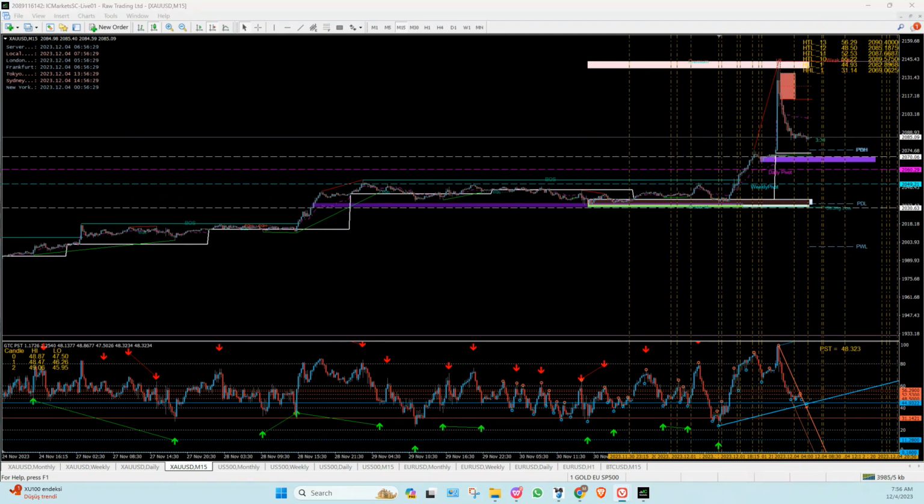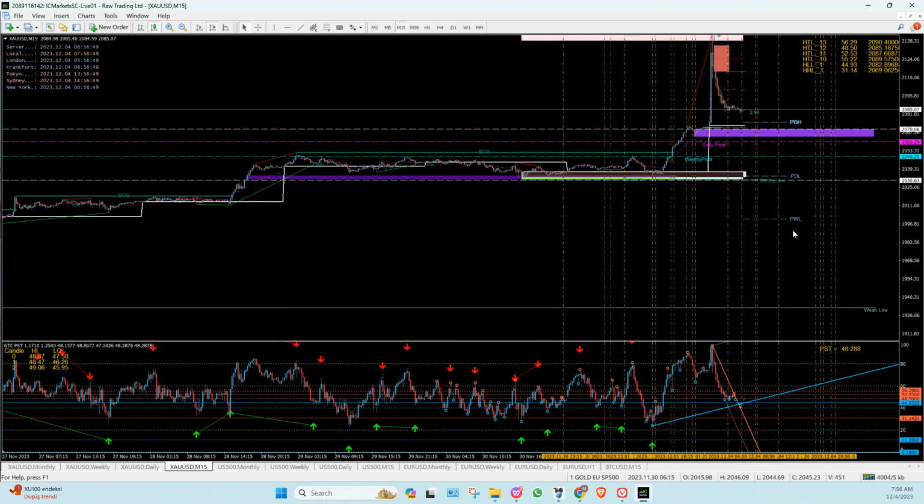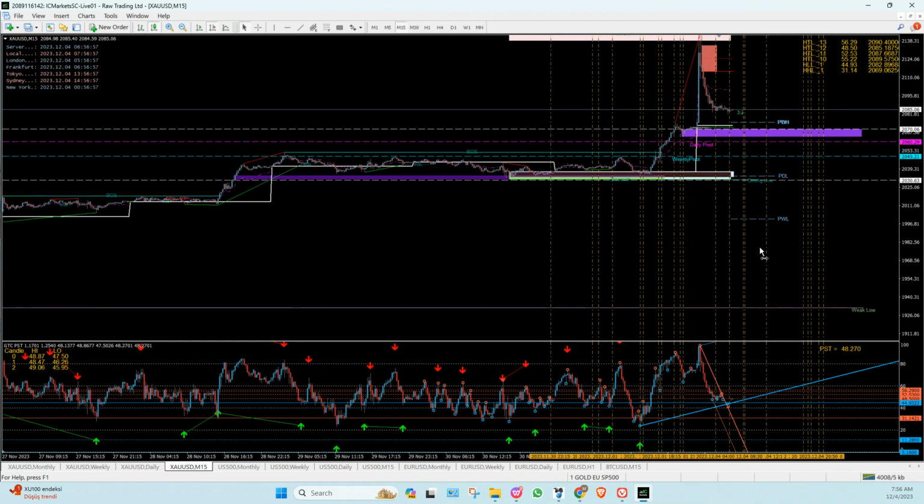Okay, so that's gold there. All right, so coming back down to go up is not a bad idea. Let's expand this throughout today. Okay, and like I said, keep in mind the lower levels as well, down into there. And that's the previous week low as well. It's not a bad place to hit if the market comes down, you want to be going long, because this is where the liquidity is going to be. So market coming down to hunt them out is not a bad idea.